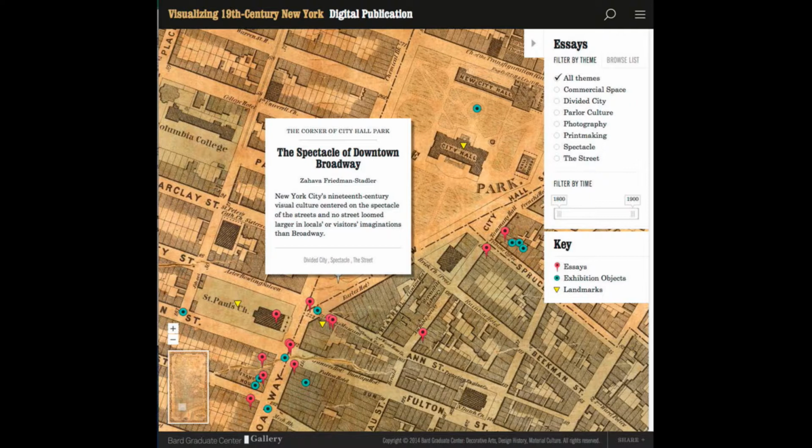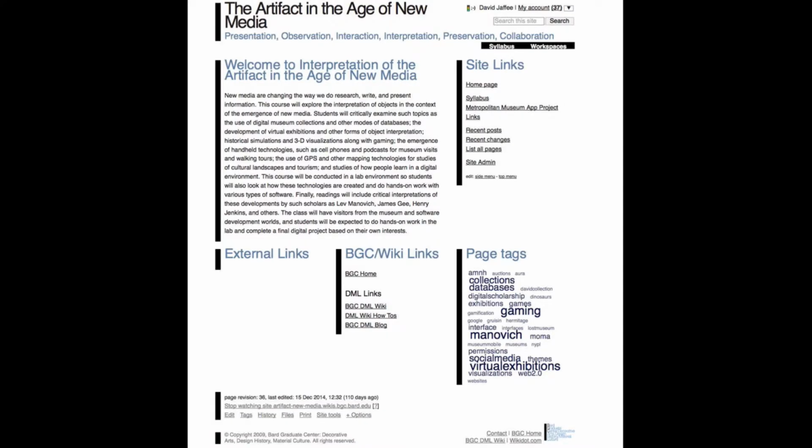And for the last part, I just quickly wanted to gesture, and Kimo and I could talk about this later in the discussion, that this semester, just to show you that we keep working on things here, Kimo and I are teaching for the third, fourth, whatever time, a workshop course on the artifact in the age of new media, which is an effort to workshop with students what new digital tools are out there, what is current practice with museums in terms of digital exhibitions or social media, doing a survey of the field.